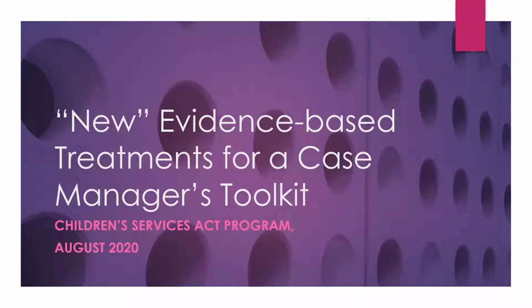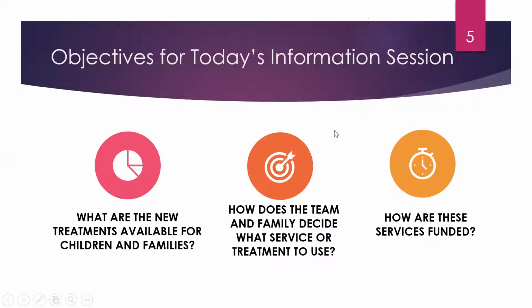So Patricia, if you go to the next slide for me. Okay, in today's session, we want to just cover a couple of basic things. So what are these new treatments that are available? How do you decide which ones to use? And then what are your funding options? And so really simple, informational, and I just want to also kind of caution you that we're not going to be able to explain in depth and detail about what each individual treatment is.